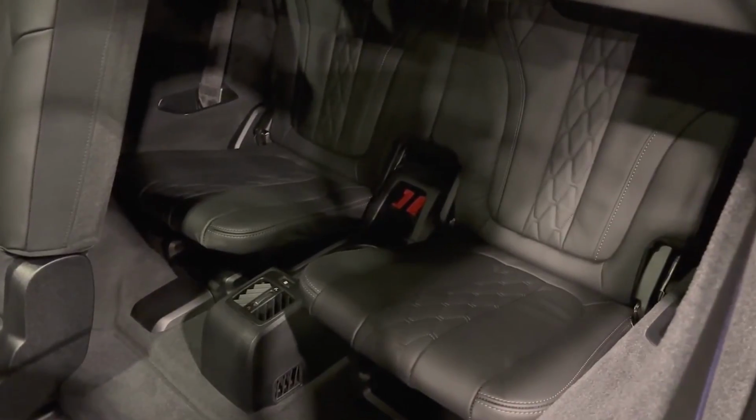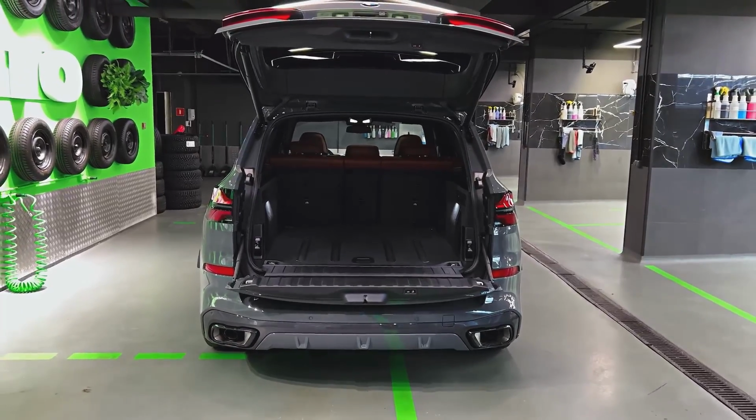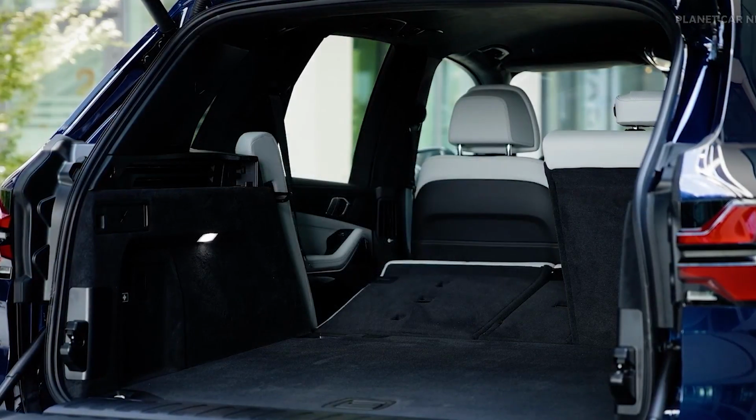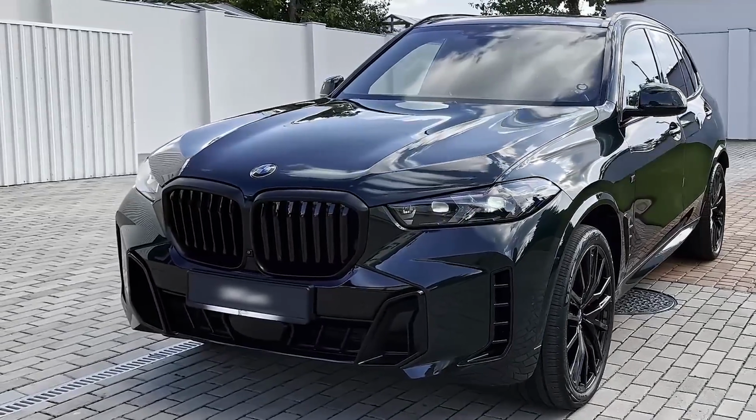The X5's saving grace is its optional third row, which increases the cargo space and, of course, allows you to carry more passengers. The X5's back seats are also much easier to stow away than virtually any other competitor on the market, including the Cayenne.